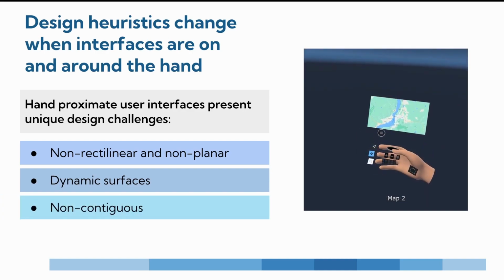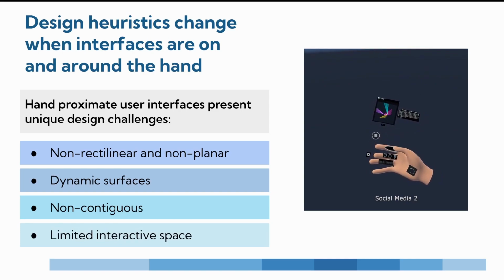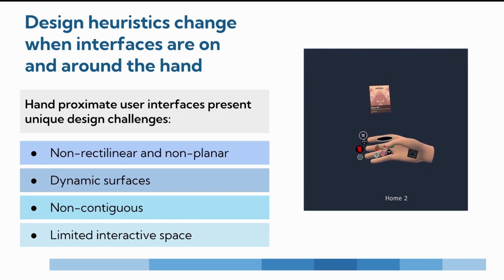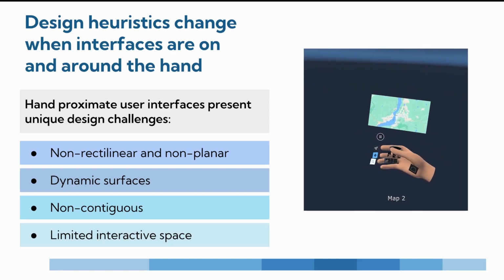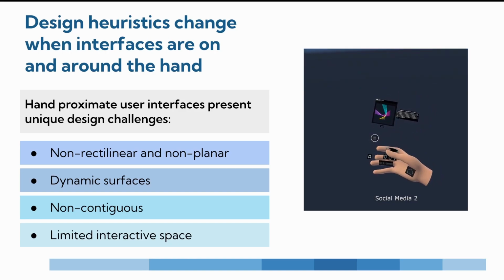The fingers are all separate surfaces that move independently of each other, so large displays on the hand are broken up by their movement. And for thumb-to-finger interactions, there's a limited surface on the hand available for comfortable use. Considering the characteristics of this design space, it's not obvious how one might design an application for this interface. In this paper, we try to answer this research problem.